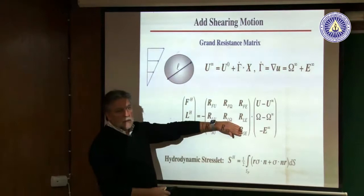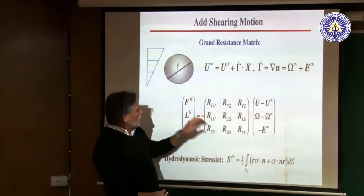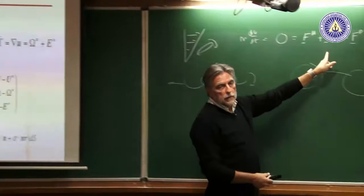So to move the particles, no. Because to move the particles, I just need to know these guys. But I need to know the forces and torques. And then I have to use my balance law to tell me what are the other forces and torques which are operative, right? So this F here is all these guys now.